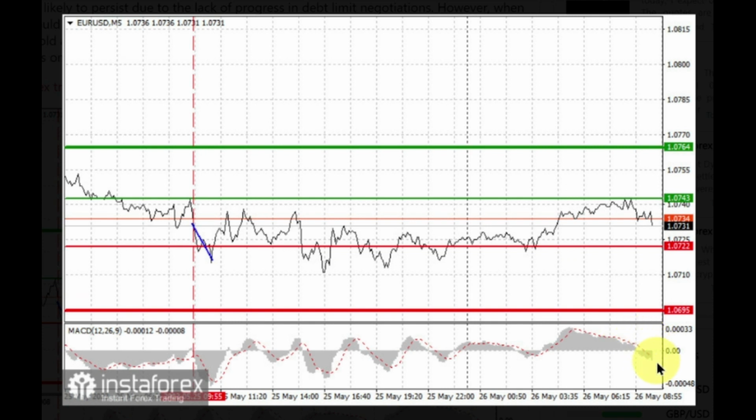Euro can also be sold after two consecutive price tests of 1.0743. But the MACD line should be in the overbought area this time, as only by that will the market reverse to 1.0722 and 1.0695.